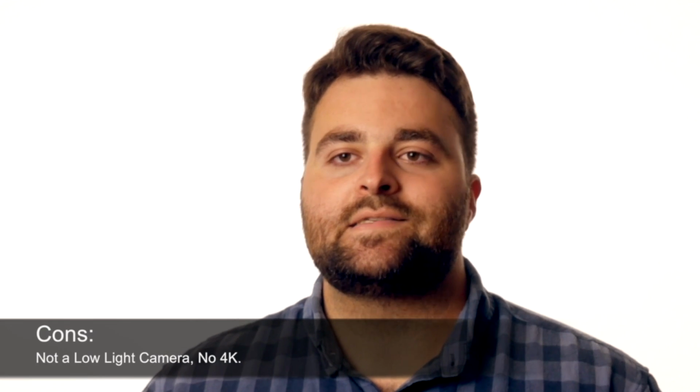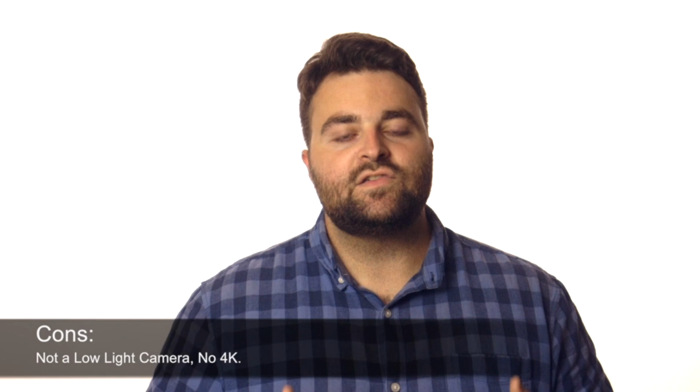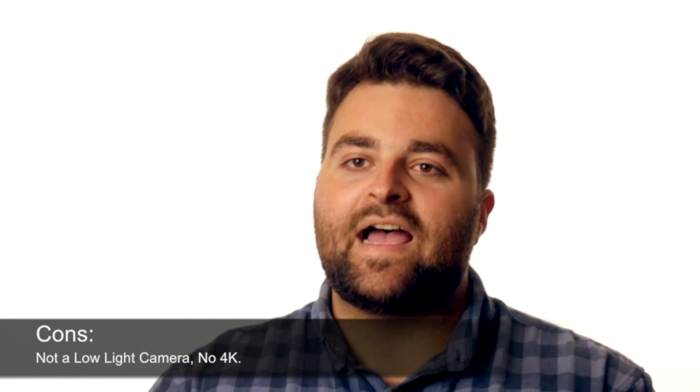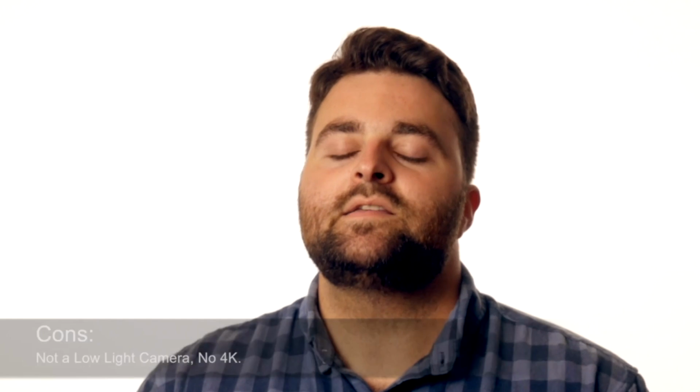One downside to this camera is that it's not the best in low light, and we do not have 4K. It's always nice to shoot at 4K and downscale to 1080p. What this does is create a much sharper image. And in post, you can actually crop your image depending on what kind of shooting you're doing. All in all, for under $500 and to come with the lens, this camera is an incredible choice.